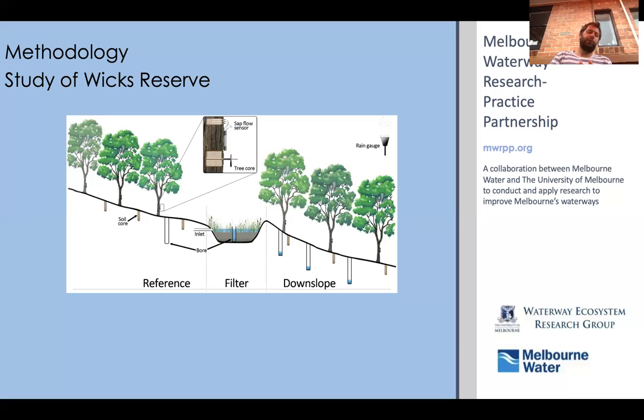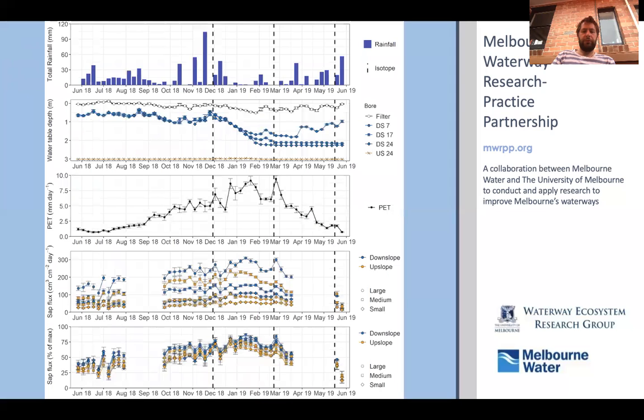If we could track infiltrated stormwater moving into the subsurface and then into these trees, that would be some of the world's first evidence on where this water is exactly going, and whether these trees are consuming infiltrated stormwater. So we're currently in the process of writing up a couple of journal papers which outline these results.